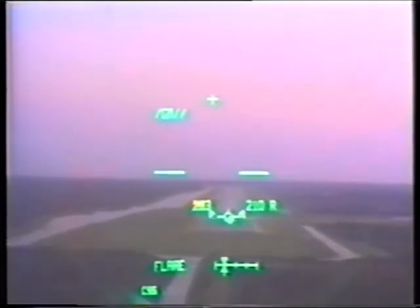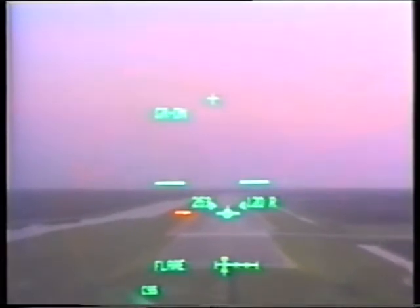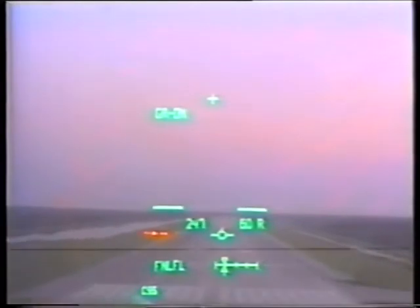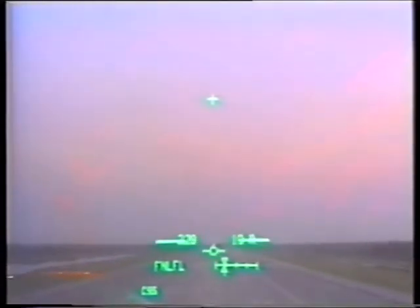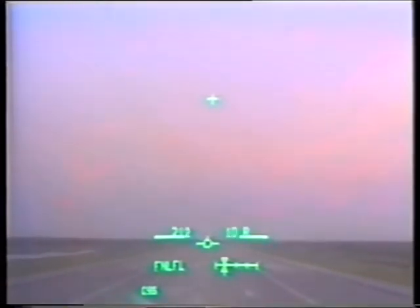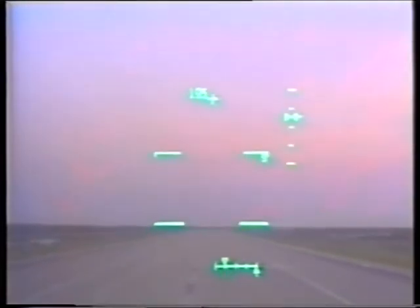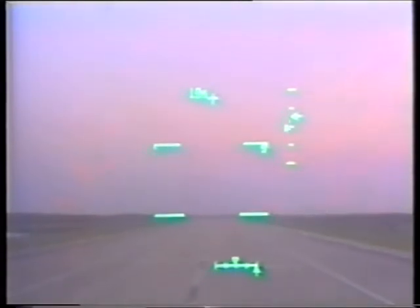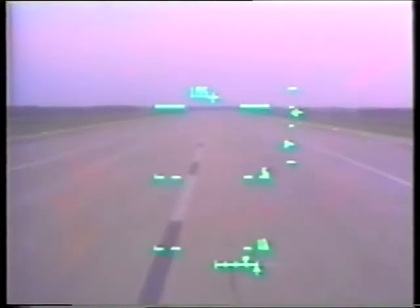Ball bar. Zooming on me a little bit. Slightly high. Just high on the ball bar. Gear down. Up right there. 40. 30. 20. 15. 10. 5. 195. Shoot. 185. Derotate. Rotate. 22.